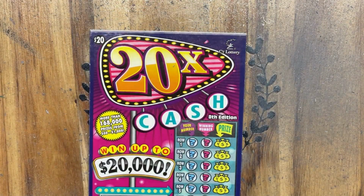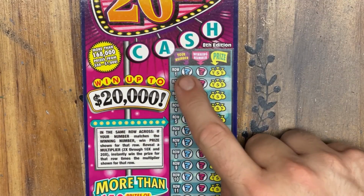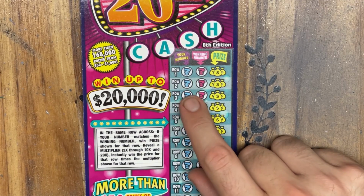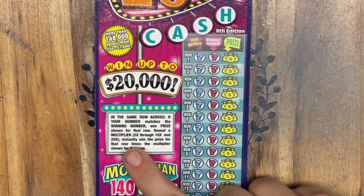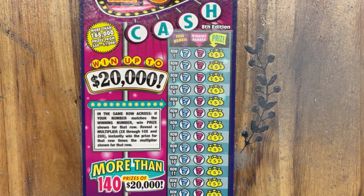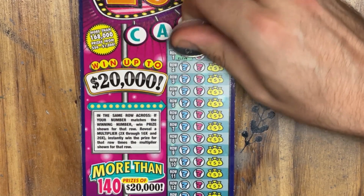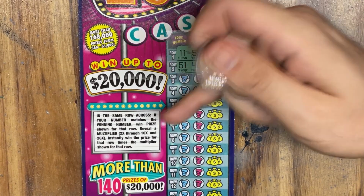Going on to the 20x to cash now. You've seen me play these before. It's just very simple, trying to match our number to the winning number, win that prize, or underneath the winning numbers column, you could find a 2 through 10 multiplier or a beautiful 20x multiplier. Let's go ahead and see if we can't find some matches or multipliers. Both double digits, but wrong ones.